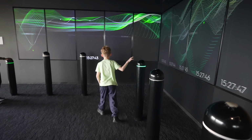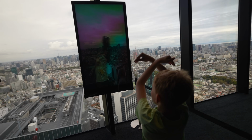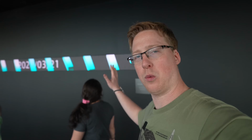So not only do they have the outside platform here, but they've also got a gallery on the inside, which is a lot more quiet. And to be honest, we nearly missed it on the way in, but it's got loads of little cool art things on the wall.